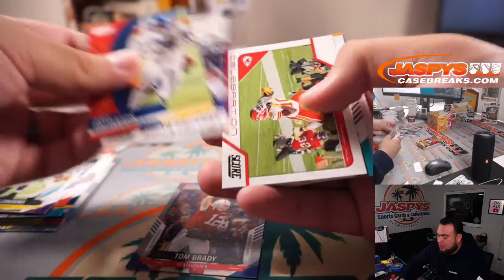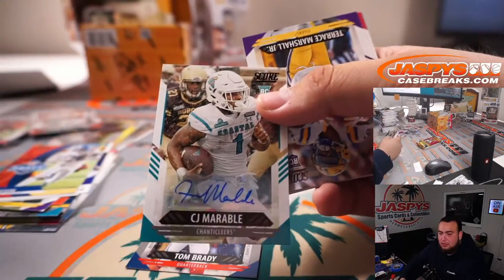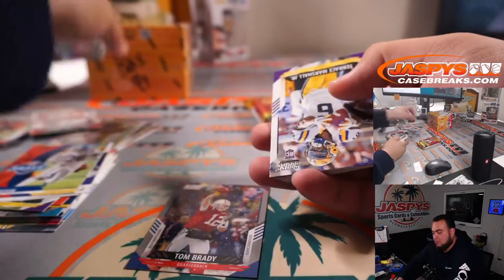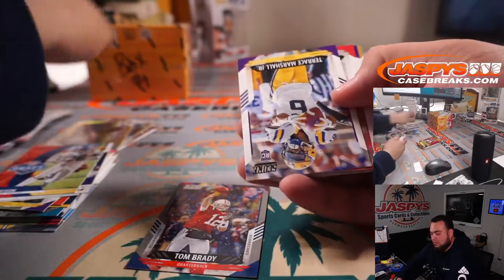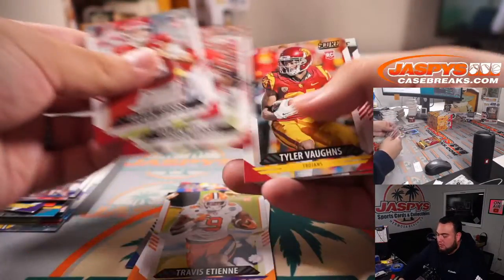Tom Brady scorecard. And CJ Maribel. Trevor Lawrence. Jalen Waddle.